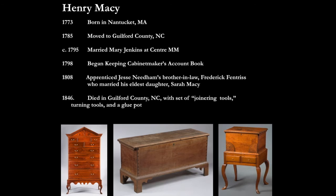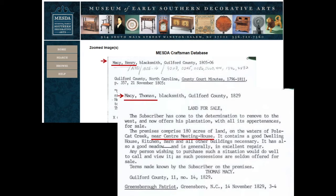And in 1846, he died in Guilford County with a set of joinery tools, turning tools, and the infamous glue pot that June Lucas talked about. Now, if we go to the MESDA Craftsman database, the Macy's are there. They're there because they're documented for their work in blacksmithing as well as cabinet making.